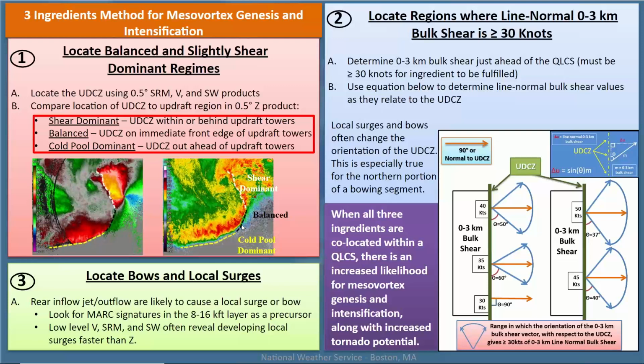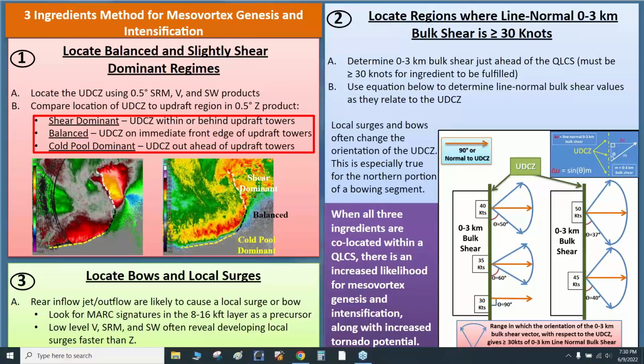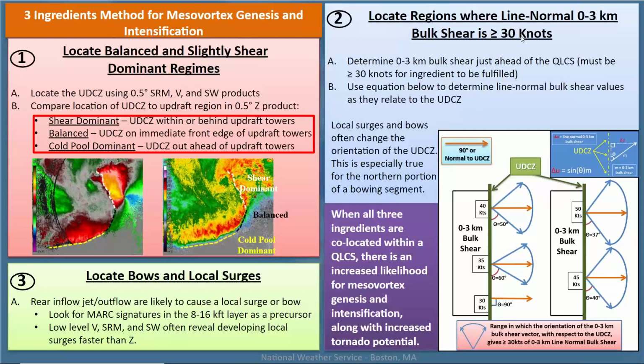regime, and then to the north, that's the shear dominant, and then you have the cold pool dominant regime to the south. So basically, when you have cold pool dominant, your UTZZ is out ahead of the updraft tower. It's almost like the best forcing is surging out ahead of the storm itself. And then on the other hand, UTZZ is within the energy for the storm to feed on and maintain its strength.